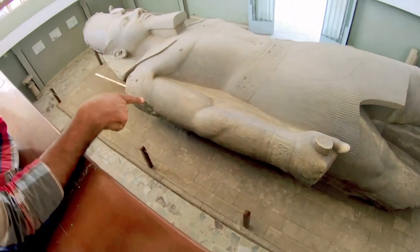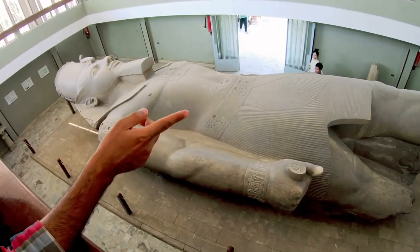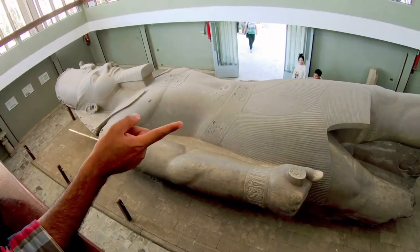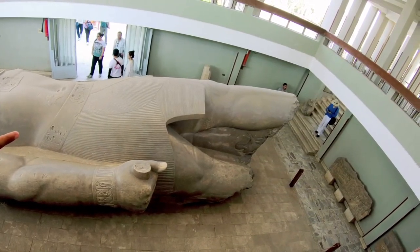Also there. Yes, a lot in here as well. Okay, so if you look between the two legs, you are going to find an inscription for a man. This man, he is his son.